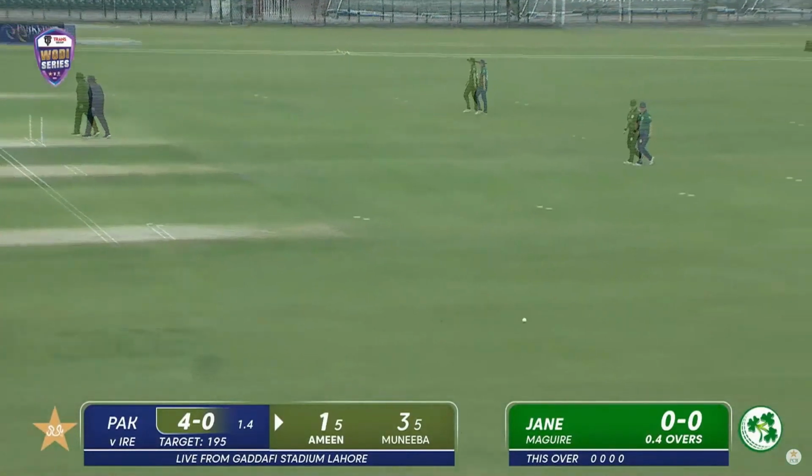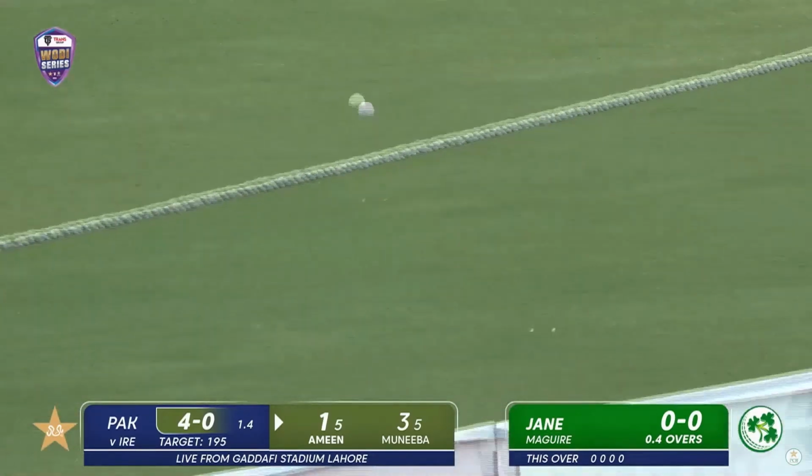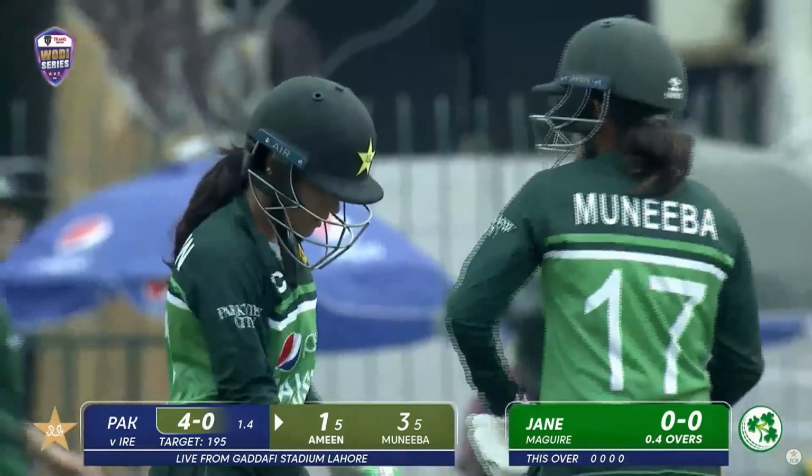This time punched off the back foot. That's the shot of a player in form. Boundary, first one for Pakistan. Perfect footwork. Just gave herself enough room to carry on this shot. And placement was fine too.